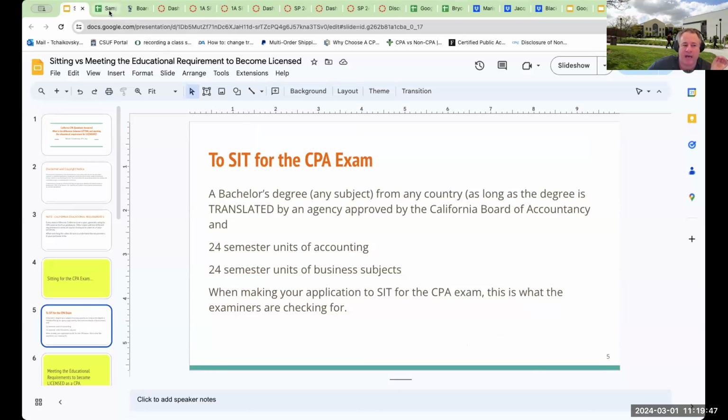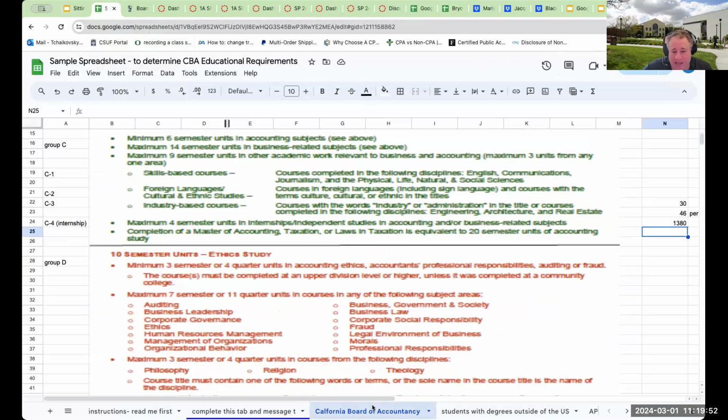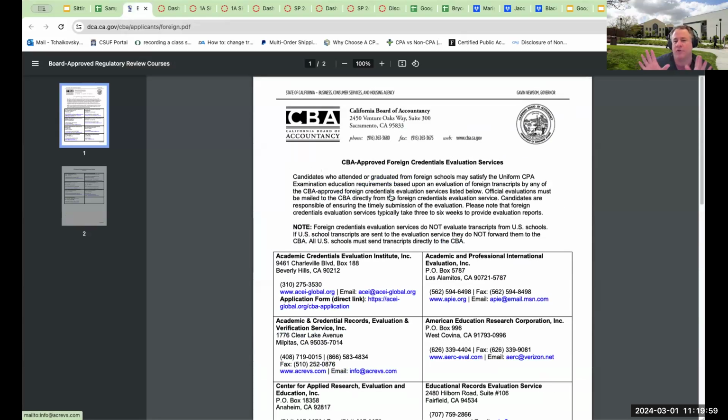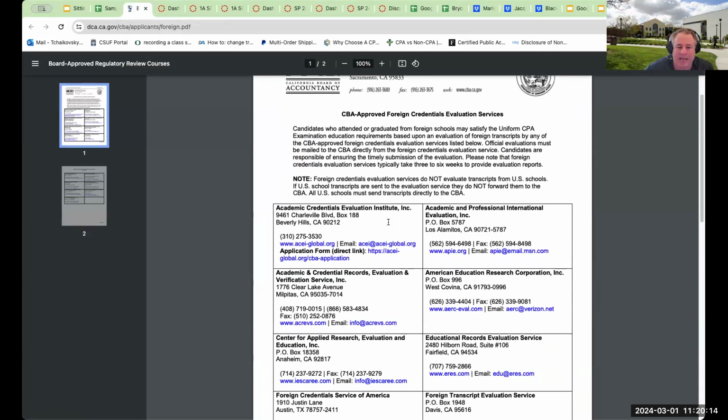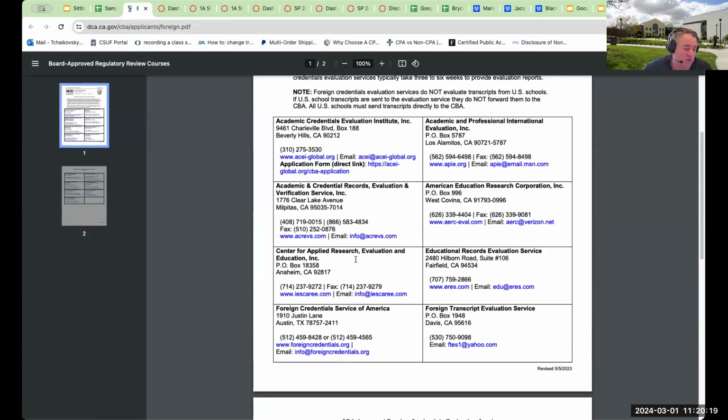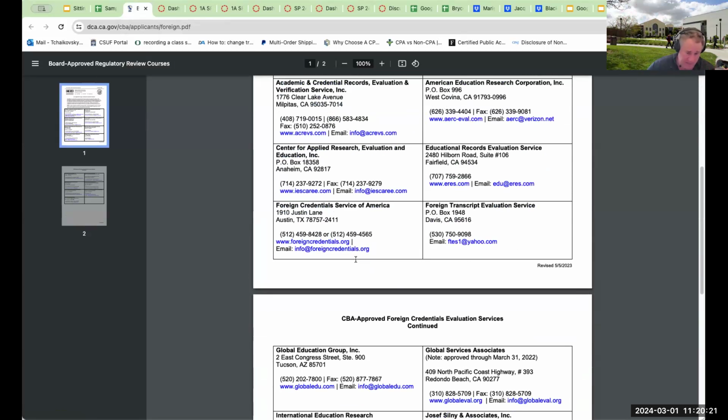By the way, if you have your degree from a foreign country, that's okay. It doesn't have to be in accounting. It could have been in business. If you have your bachelor's degree from somewhere outside of the United States, it could be Cambridge, it could be Oxford, it could be University of Tehran, it could be anywhere. However, you're going to have to get your degree translated by one of these institutions, and you want to have it translated on a course by course basis.